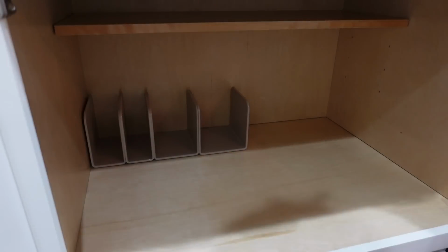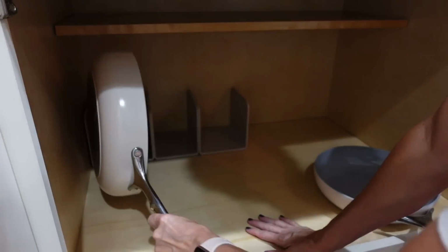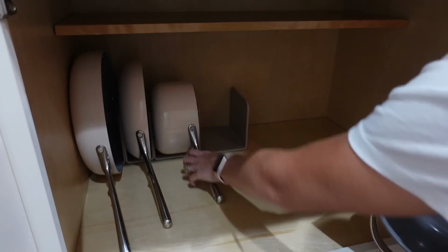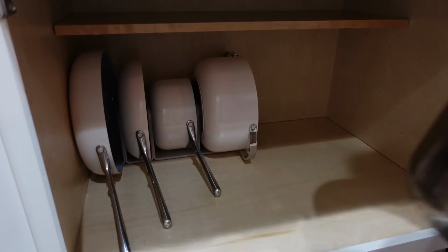But also, if these are too expensive, a bunch of you guys told me about the Members Mark Sam's Club pots and pans. They're supposed to be a dupe of these. And so I actually looked into those before I bought these, but every time I went to the website, they were always out of stock.